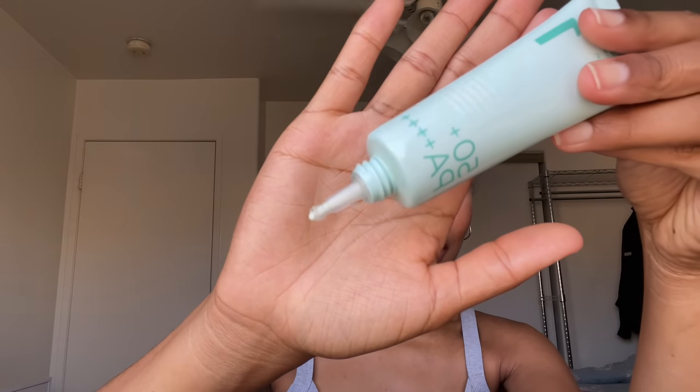Another thing that I absolutely love about this sunscreen is its applicator. So when you open the tube, you have a really precise applicator tip. And I love this little tip. It makes it so easy to apply your 2 finger lengths worth of sunscreen. And this is never gonna explode or start leaking or go crazy on you. So I absolutely love the applicator.